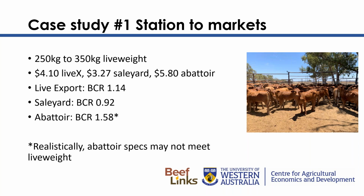But certainly if you're making it into the abattoir, well, at that price, into the abattoir is the better option there. Although realistically, noting that cattle of that weight might not meet the abattoir specs, but it's just to give you an idea of the price range and what you could expect to see with these results around the efficiency there.